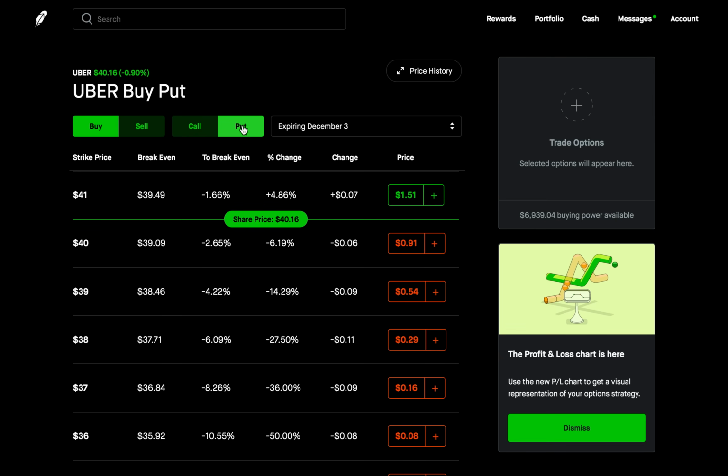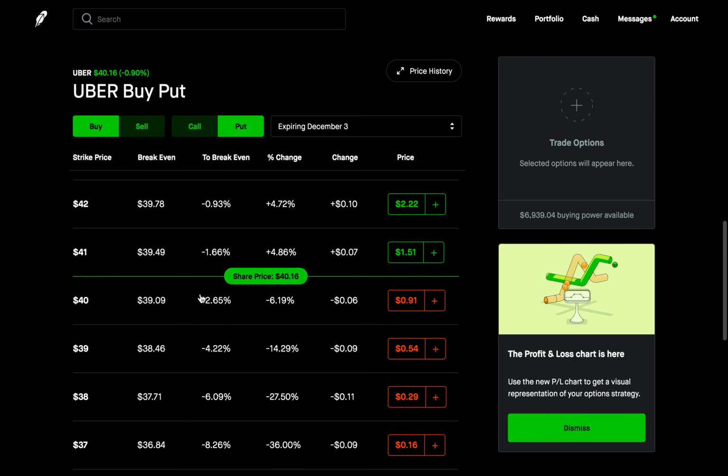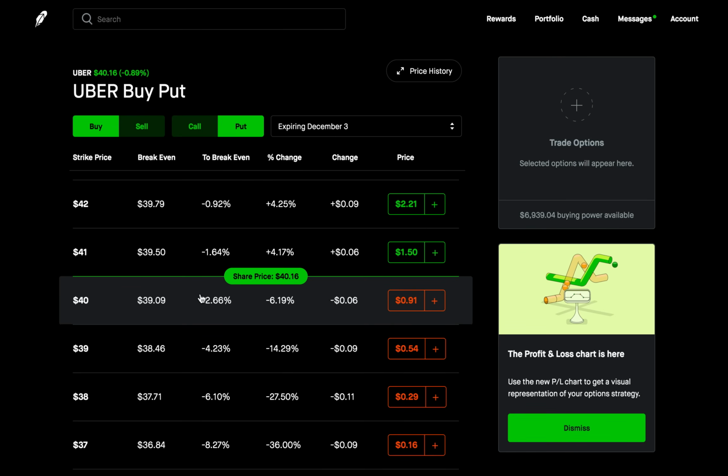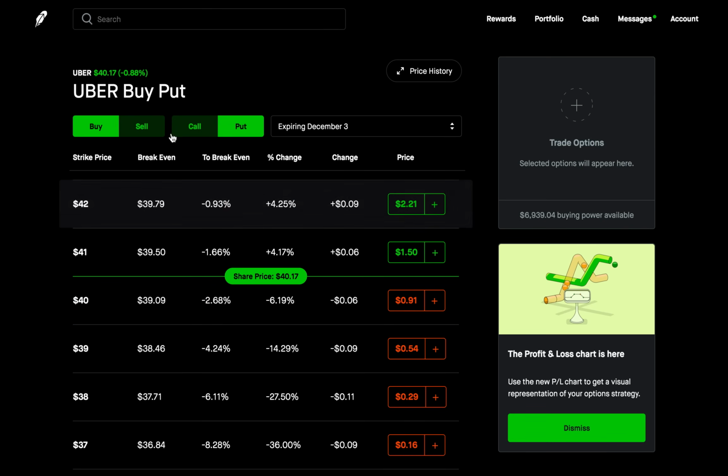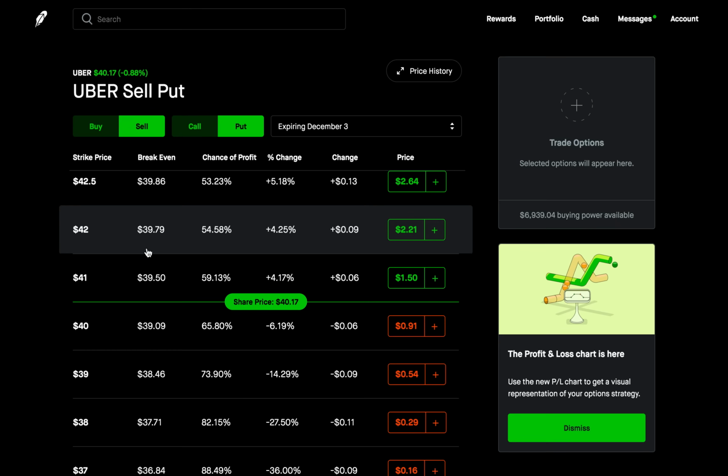So if Uber were to instead rebound rather than going down, let's say I think it would end up going above $42 a share. So what I would do is I would start there, and I'm going to sell one put option at that particular strike price. So I'm going to switch to sell here. And again, since I believe that if Uber were to rebound and go up in price, it's going to go above 42, I would go ahead and sell a put option here.